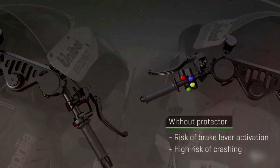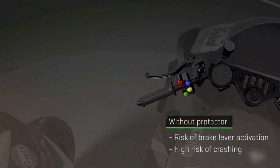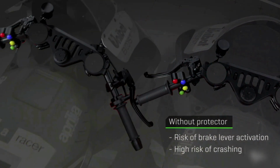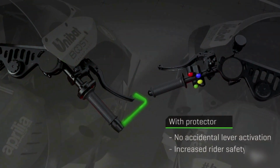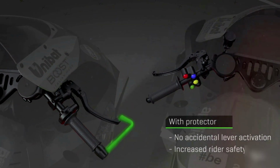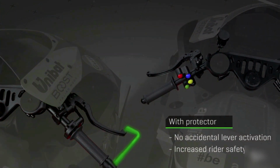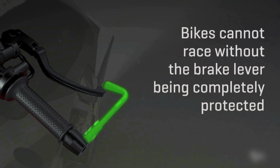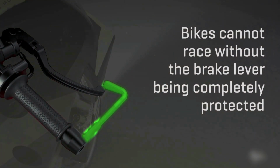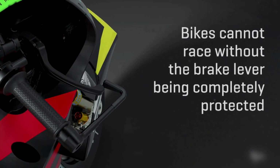Without the protector, there could be risk of unintentional braking, which could cause crashes. With the brake lever protector, however, the lever is safe from accidentally being pulled and there is no risk of unintended braking. Race direction will not allow the bikes to race if the brake lever is not completely protected. And those are the brake lever protectors in MotoGP.